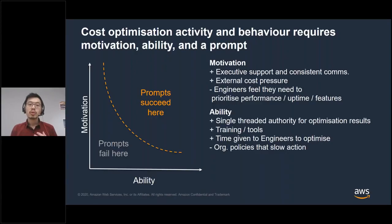In terms of ability, what will improve your ability, especially for bigger companies, less so for smaller companies because you sit in the same room and it's easy to discuss with each other what needs to be done. But for larger companies, you may need a single-threaded authority to drive optimization results, either at a central level and quite often within each team that has a lot of the spend. Training and tools helps. From a training perspective, you can share this webinar with your colleagues afterwards to give a bit more insight and info on where to focus.